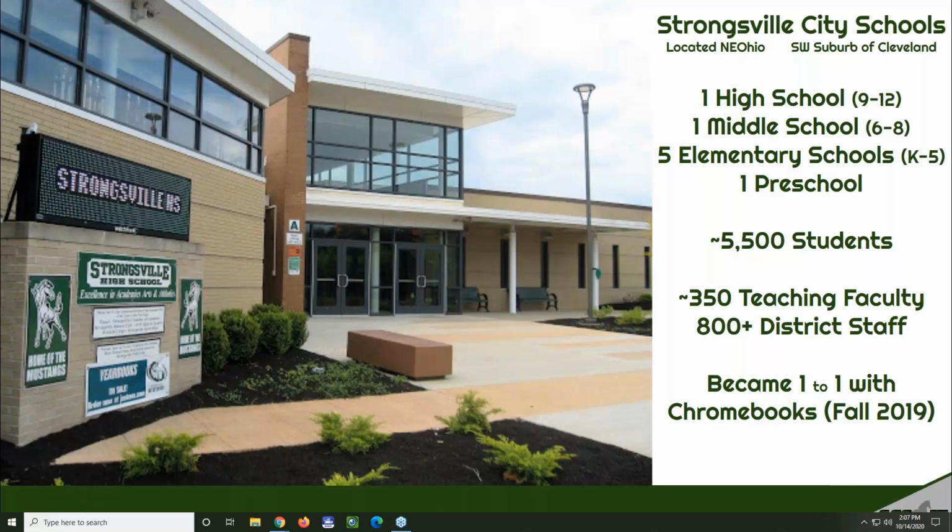And tech-wise, we have been one-to-one in our high school for probably about 4 or 5 years. But we became one-to-one throughout our district last fall. It was very useful last spring. That gives us an idea of where we're located and where we're at right now with our student population.